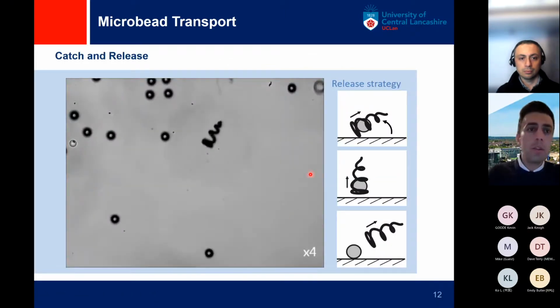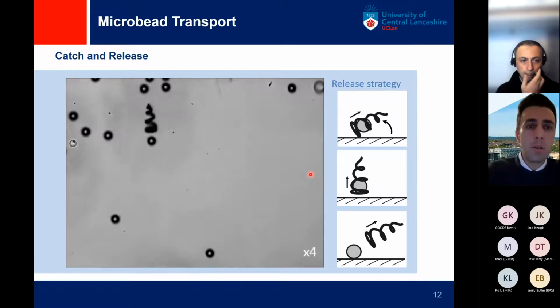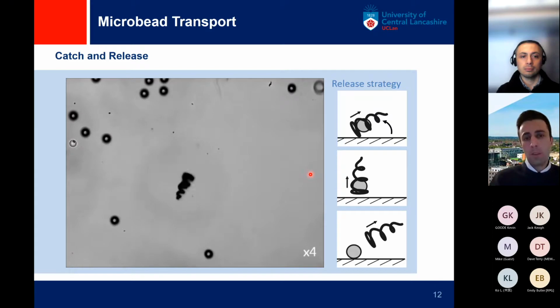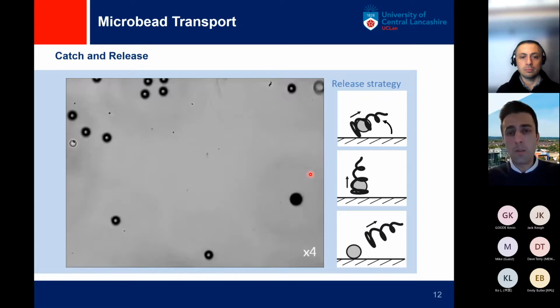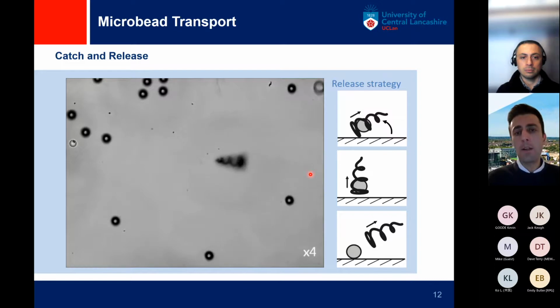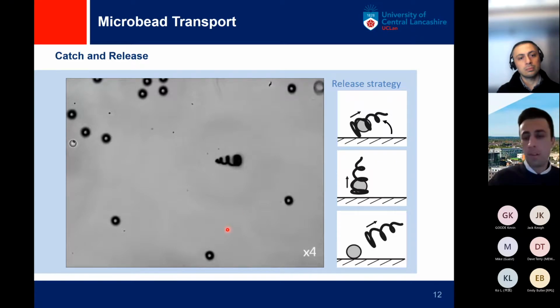So let's see this video, which is a helical microbot, but it has a function to catch and release a bead. It rotates when we have a rotational magnetic field. It rotates and moves in the fluid. But when we reverse the direction of the magnetic field rotation, it can release the bead. So it can catch the bead and move to a place, and then using the reversal motion of the rotation of the magnetic field, it can release the bead.